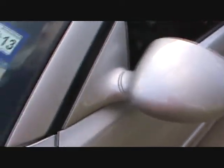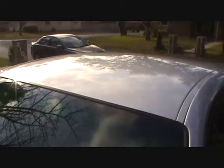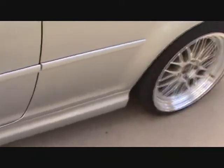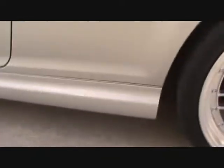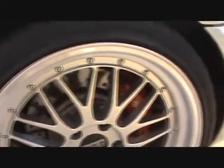Driver's side mirror. Okay, what you got here is a slick top, so none of that unnecessary weight that's found in cars with sunroofs. I think it's probably like 50 pounds that's added on with the sunroof. Nice and clean. Rear fender.